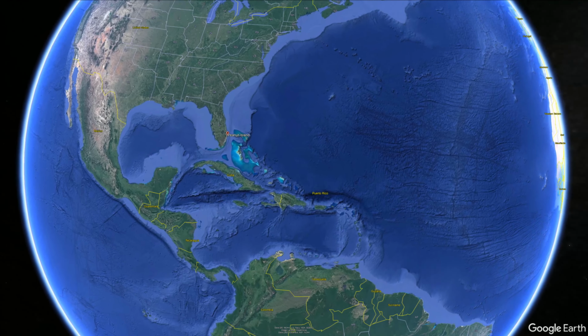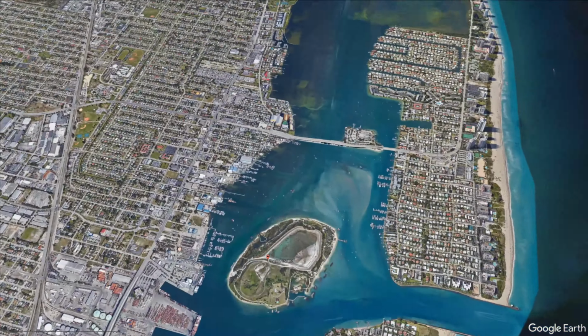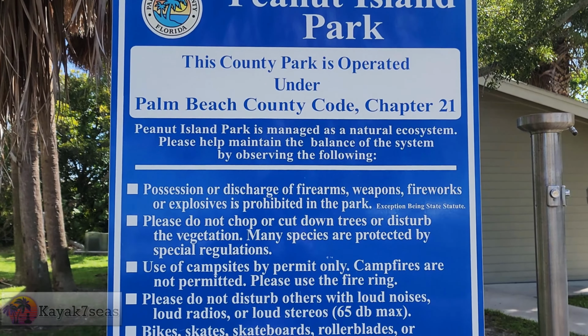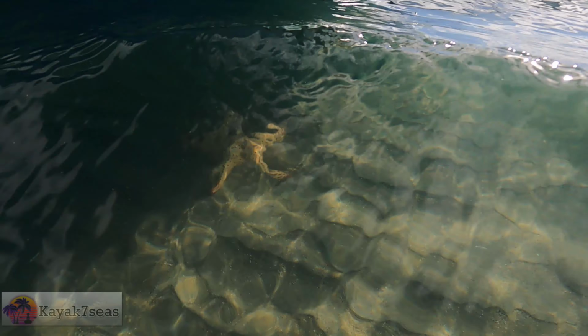In this video, we once again visit Palm Beach County, Florida, where we kayak to a 79-acre spoil island, which was once a blast shelter for a former U.S. president during the Cold War. Join us as we paddle over to Peanut Island and snorkel in the translucent blue water and around its artificial reefs.